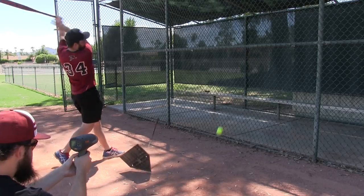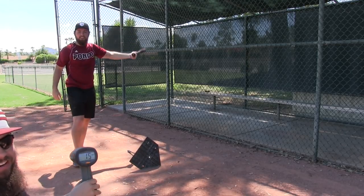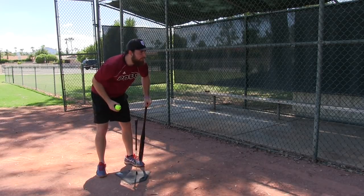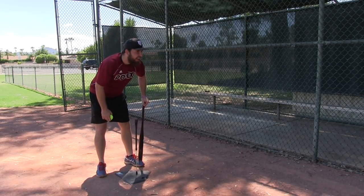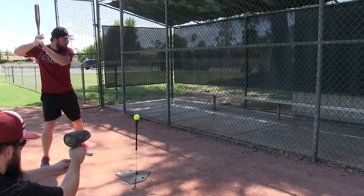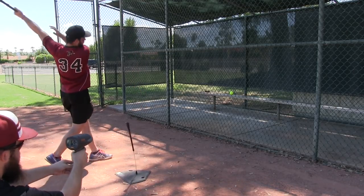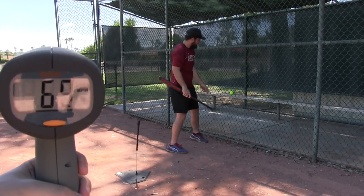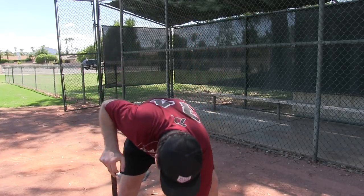This is so dumb. That thing claims we just hit that tennis ball 15 miles an hour. I'm returning this thing. Going again. Come on, babe. Come on, babe. Everyone's favorite number, 69 again. Jesus. Well, whatever, boys. I'm giving up on the tennis ball.